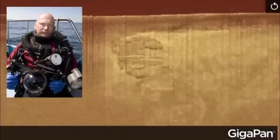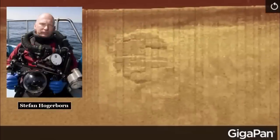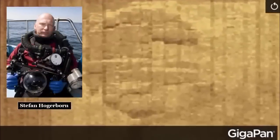Electrical equipment also has mysterious issues when near to the anomaly. Professional diver Stefan Hogerborn, part of the Ocean X team, said, "Anything electrical out there, and the satellite phone as well, stop working. When we were above the object, then when we got away about 200 meters, it turned on again." Lindbergh isn't convinced that the object is actually an extraterrestrial spacecraft.